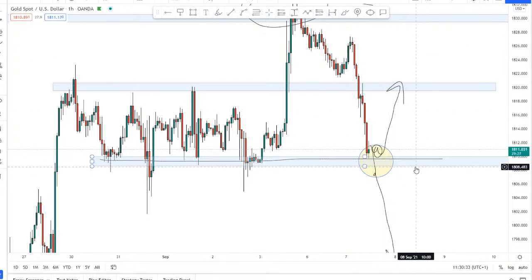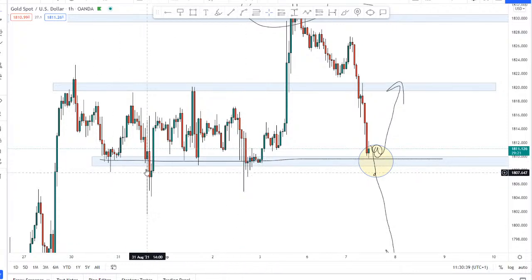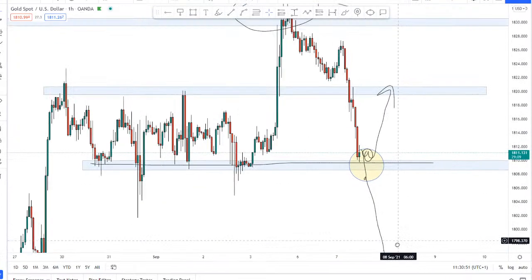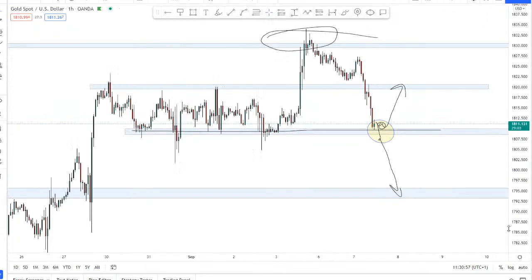So make sure you wait for that confirmation, wait for price to really reject this support. It would be nice to get some wicks like this, wicks like that would be great. But yeah, if you can hold on to 1810, back up to 1820, if we break through, then I think gold could be coming back down to 1796, and that would make sense if DXY does push up to 92,500. So it's not looking good for buyers just yet.